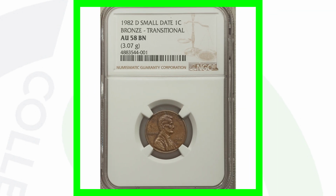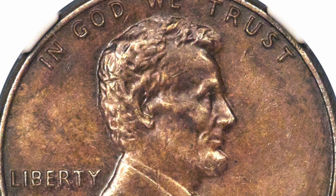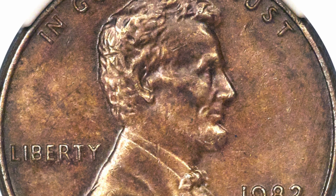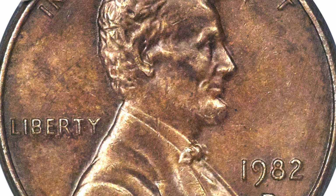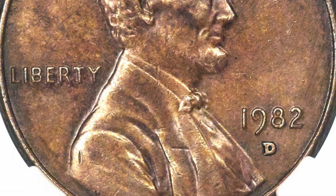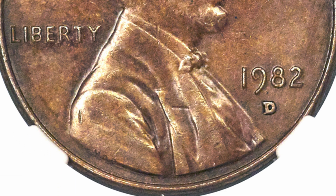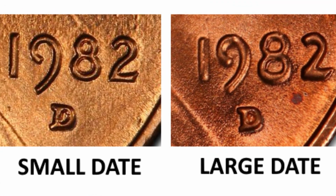Here's another Lincoln cent from 1982. I get a lot of questions about this coin, even though I've already made 1982 and 1983 penny videos explaining this further in depth. But for today's sake and for the sake of time, we'll go through this fairly quickly. What you want to look for is a 1982 small date. The small date will curve in the middle. The two will curve in the middle. The large date just goes straight down. So there's an example of a large date versus a small date.